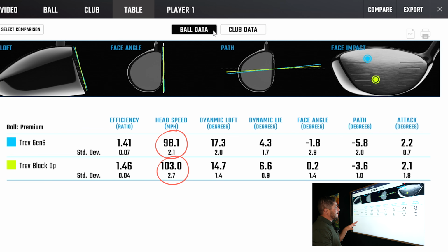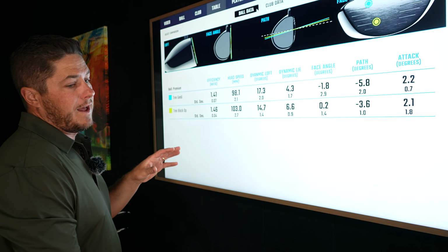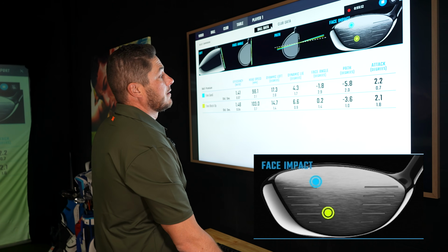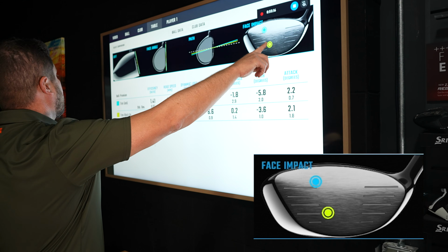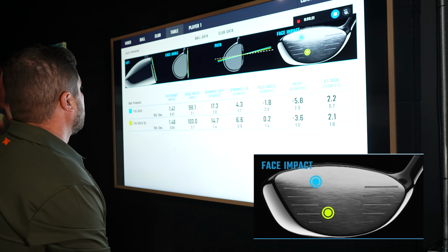Now, if I really got tuned in on this driver, I normally hit my driver between 105 and 110. I usually hover there. It's just that kind of day. Yeah. Toey, a little toey on both, but obviously I was centering it better on the Black Ops, which is going to contribute to some of that.